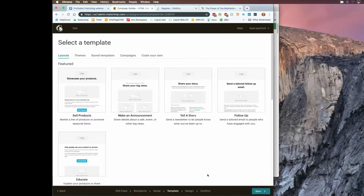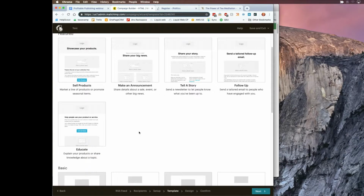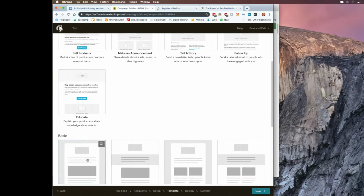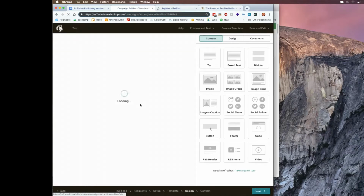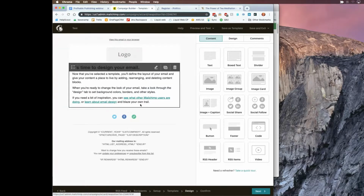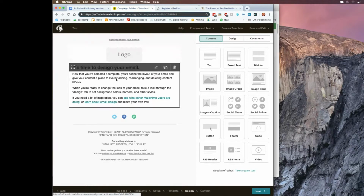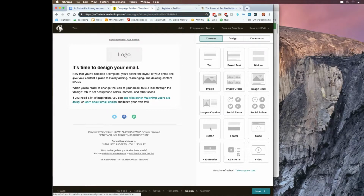And then what we do is we select a template. There's lots to choose from, and you can play around with this. I like the basic template, and you can always enlarge, improve, or design the template as you wish. They give you a place to drop your logo, maybe some introductory text, and then you need to go find the RSS items button, which is here. And the way these little buttons work is you just drag them in.